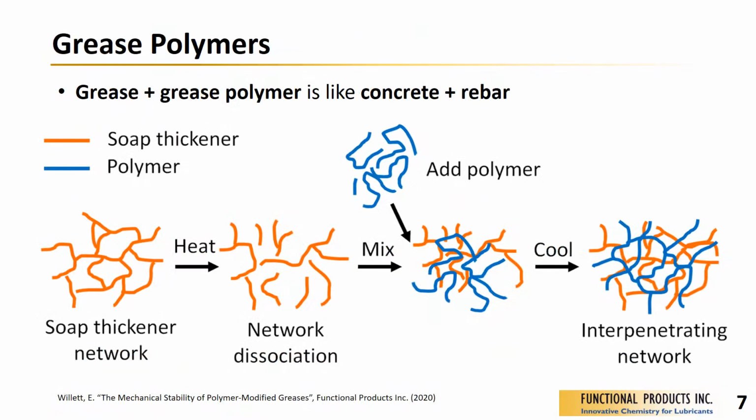The key way that we solve a lot of problems in grease formulation is with grease polymers. And we've talked a lot about grease polymers at length in training sessions and in prior conferences, so I won't get into the details today all that much. But the way you think of it is grease and a grease thickener is kind of like concrete and rebar. When we add polymers to a grease network, we heat up the grease network to about 80 to 100 degrees Celsius. We soften it up, open up some of those intermolecular bonds. We're able to incorporate polymer, and the polymer acts almost like rebar in a concrete structure. It provides mechanical support, long-range structure that the grease itself, because it's an arrangement of tiny individual salts, doesn't have.